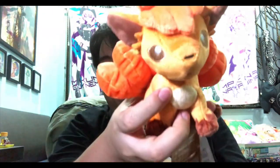But anyway, guys, I'm going to show you what I actually got from Pokemon Center Singapore. There was exclusive merch. I only got one of the exclusive merch that I did not own, because if it's exclusive to Singapore, why would I have owned it? But the problem is, Pokemon Singapore exclusive merch are actually reused from Japan's exclusive merch. So the first one is Vulpix. Yeah, adorable Vulpix. Oh, the light is harsh on Vulpix because of the glossy material that they use for the eyes.